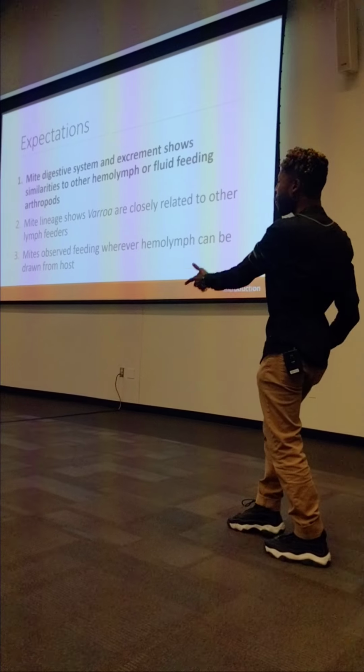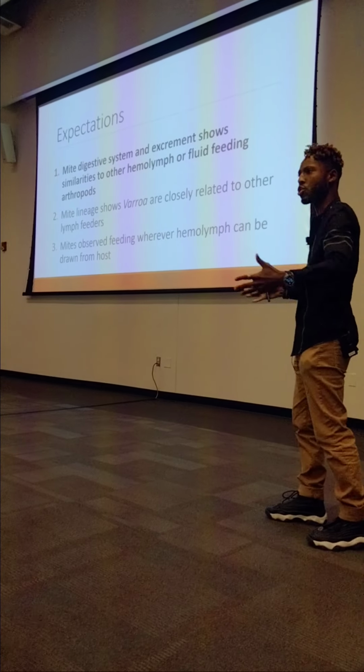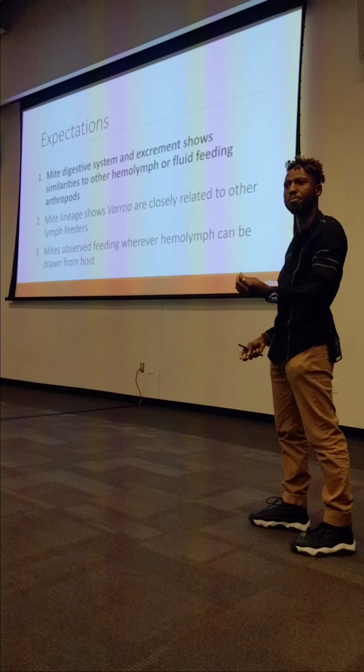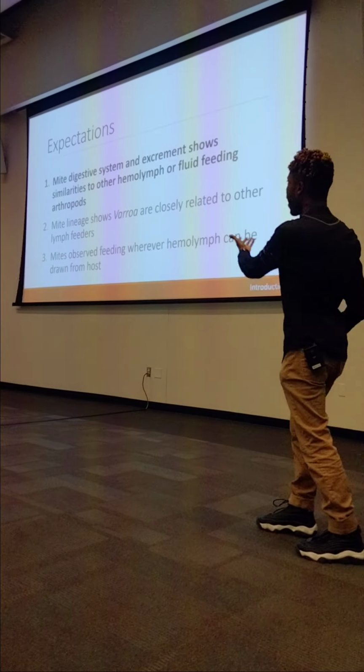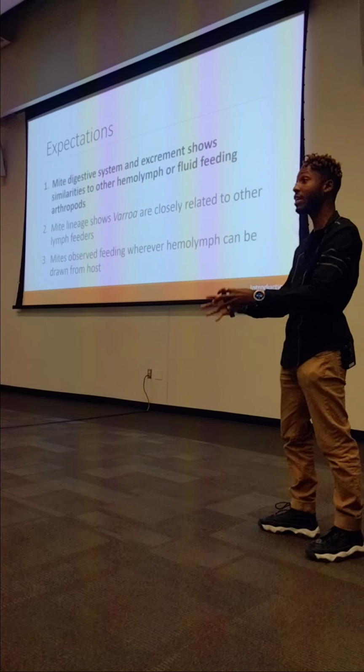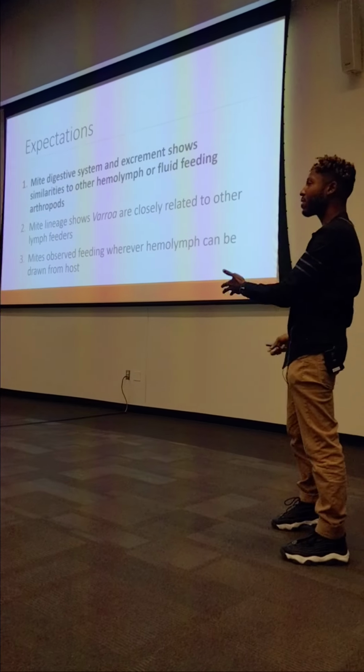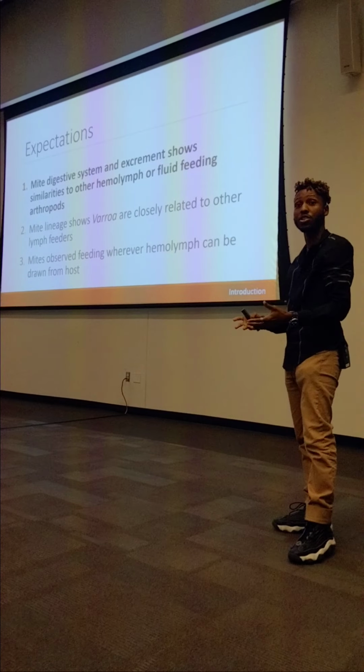But I would have expected that their digestive system would be structured like the digestive systems that you see in other creatures that feed on a food product that is exclusively fluid. I expected that they would be closely related to other organisms that feed exclusively on fluids, and I expected that they would feed in a variety of locations on the bee's body.